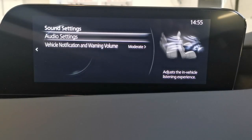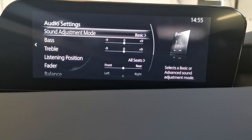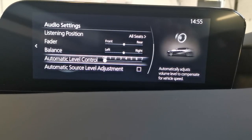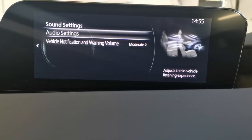Sound settings, really great sound system in this car. Audio settings, you can adjust bass, treble, fader, balance, listening position, which is good. Automatic level control, which simply means that it will adjust the sound to compensate for any road or engine noise.